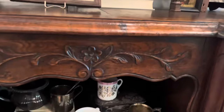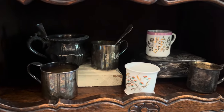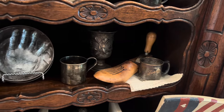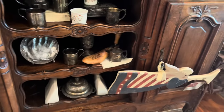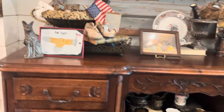And a newer thing I've started collecting are these older baby cups, and they have initials on them, they're monogrammed, and I just love them. The newest one I found has got Jerry on it. It's so cute. So Jerry's cup now lives at our house. We don't know where Jerry is, but you know. Y'all have adopted him. Jerry.